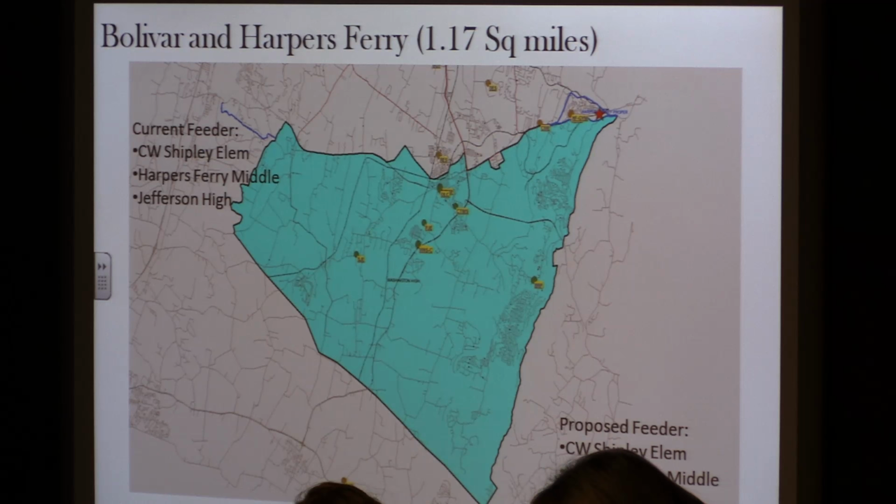Bolivar and Harpers Ferry. This would be the town of Bolivar and the town of Harpers Ferry. There are 48 students, currently in grades 8 through 11, who would go from Jefferson High School, which is 7.5 miles away, to Washington High, which is 10.06 miles away. They currently feed CW Shipley, Harpers Ferry, and Jefferson, and the proposal would be Shipley, Harpers Ferry, and Washington.